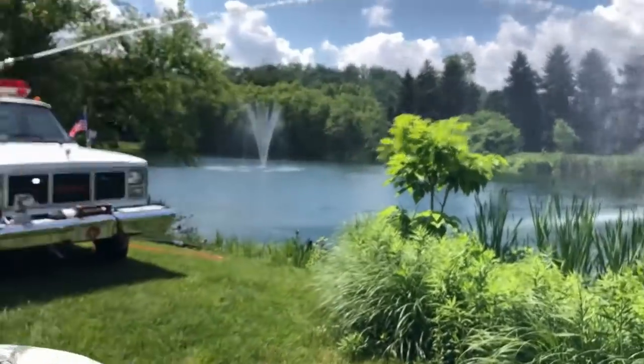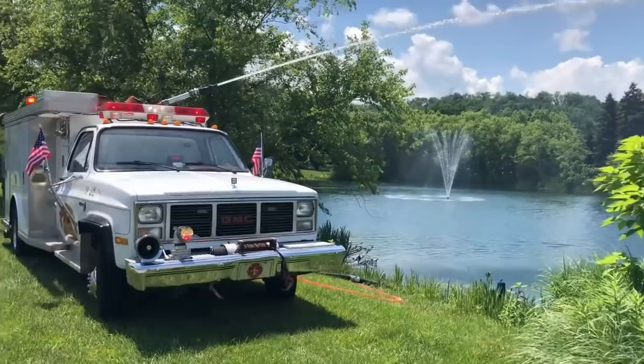That's what I call some live action. Spring Grove, Ohio, folks. And I used to be a firefighter too. About 3 years in Ohio and a few years in Kentucky. So check out the live action.